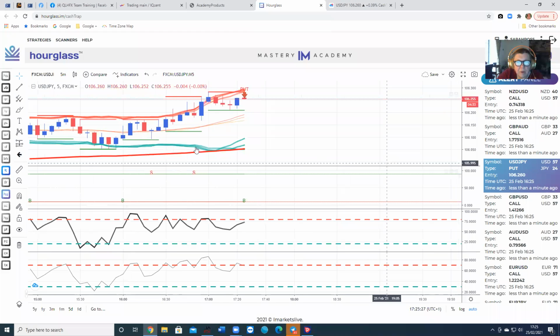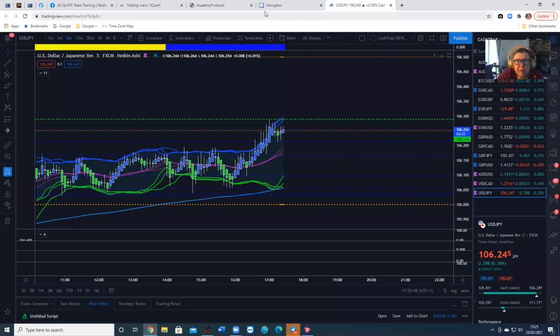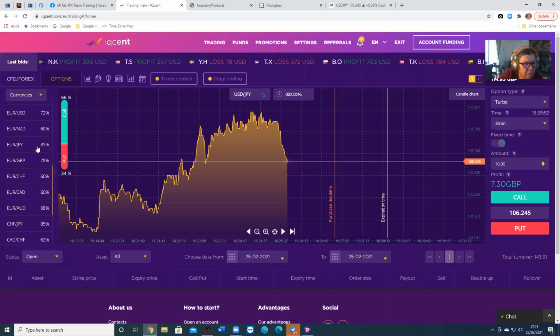But I prefer trading with the currency strength meter. So we've got the buy come up there. It is giving us a put there. It gave us a put at 260, but it's a much smaller range and it's against this currency strength meter. So I'm going to leave that alone for a few minutes and look at Euro JPY. Look at one of the others.